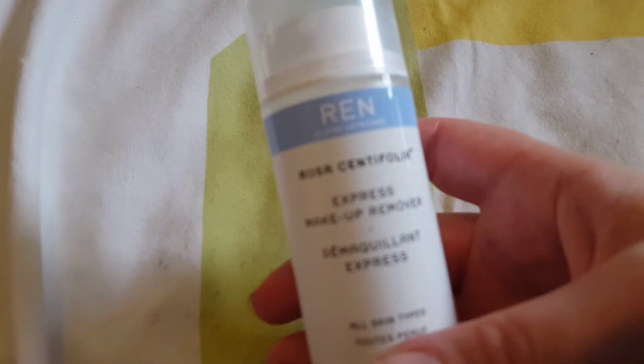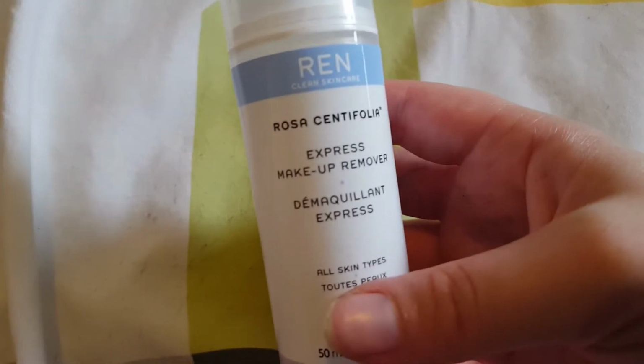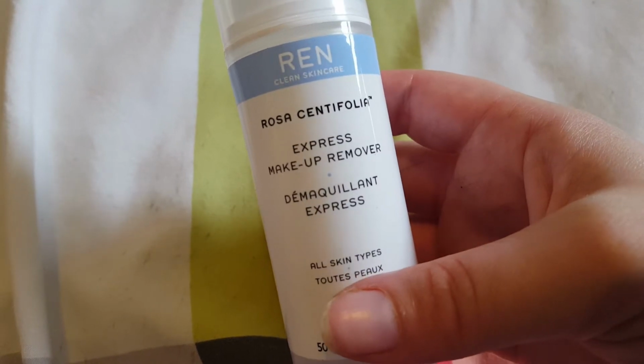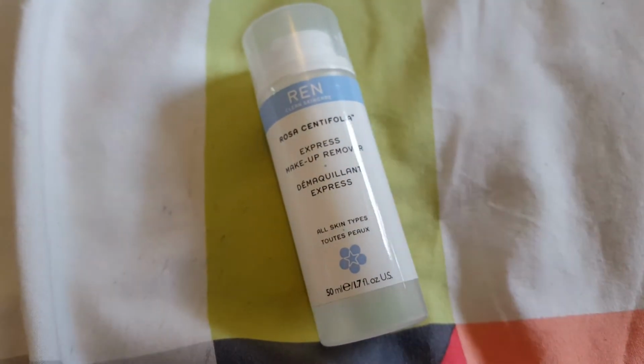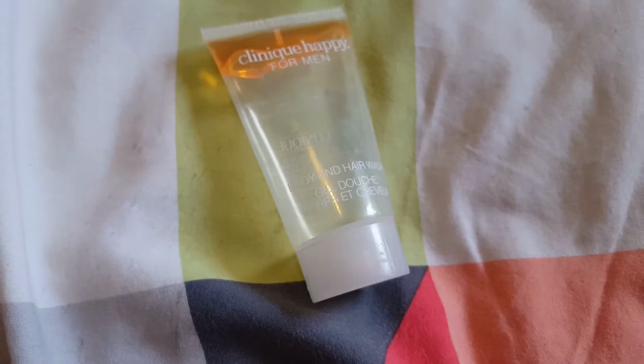Next, I've got a Ren product again. Sorry, my camera is not wanting to focus. I say my camera, I mean my phone. I've got this Rosa Centifolia Express Makeup Remover from Ren. It was okay as far as makeup removers go. It wasn't fantastic, but it wasn't bad at all.